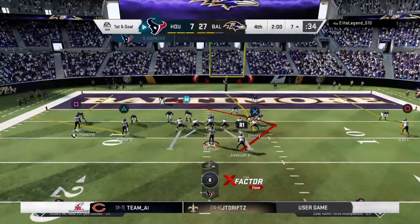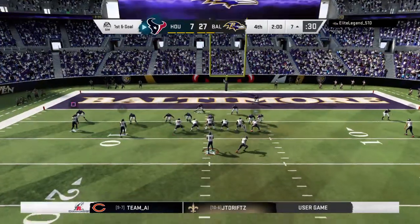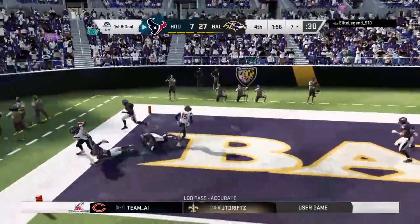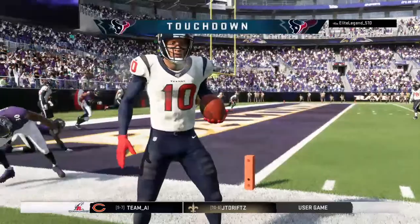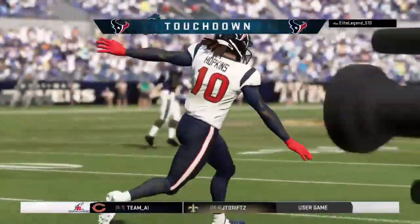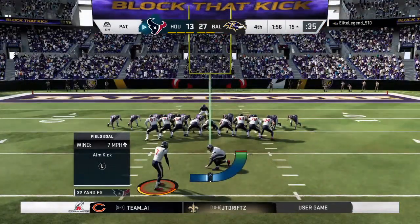So it's Texans football as we welcome you back. They've got it first and goal as they look to punch in a late score. Watson, that is caught. Hopkins for the Texans touchdown. A 7-yard touchdown grab, and the Texans get a bit closer.